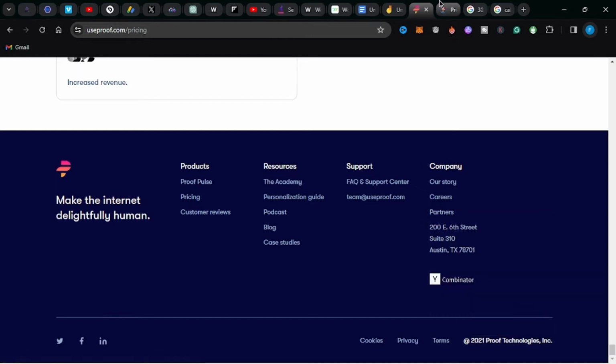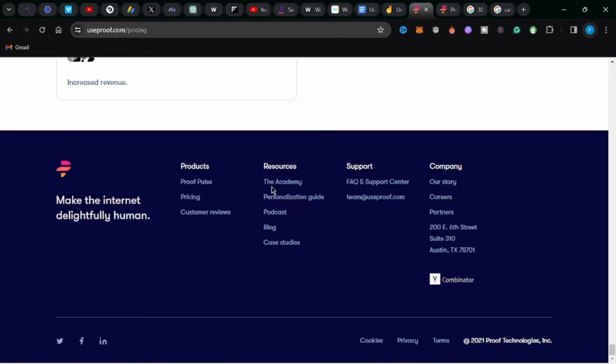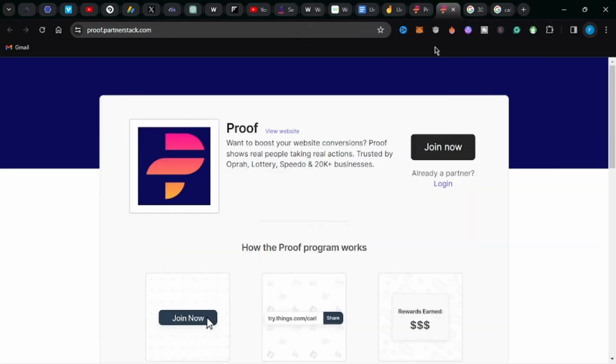So open this in a new tab, and this is it. It's going to light up right now. When you open that in a new tab, we'll have proof.partnerstack.com. That's the link. All right. Remember I said, the bottom page, you see partners, and you open a new tab, or you open it directly, and you're going to see this, and you're going to see join now.